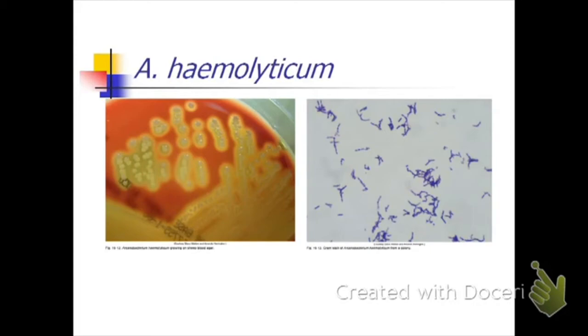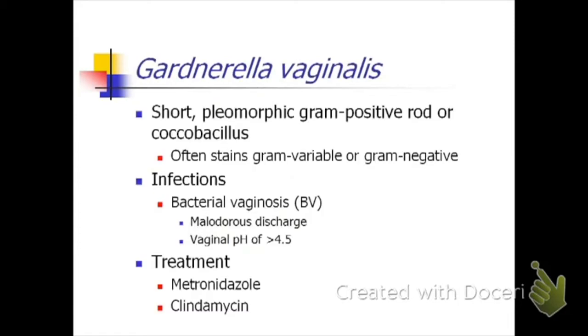Anyway, this illustration here is the gram-positive bacilli of Arcanobacterium hemolyticum, Gardnerella vaginalis. So, girls, you have to be wary of this particular short pleomorphic gram-positive bacilli, or sometimes coccobacilli. This particular organism is said to be gram-variable because sometimes it is gram-positive, sometimes gram-negative. So we call it gram-variable. Why, girls? Because this could result in bacterial vaginosis, wherein there would be a malodorous discharge coming from the vagina, and usually the vaginal pH would be greater than 4.5.